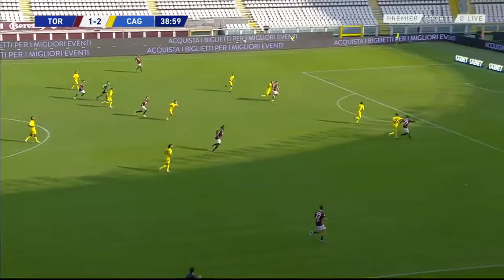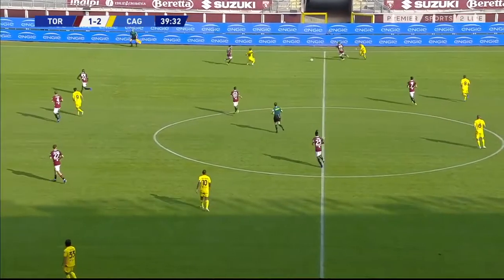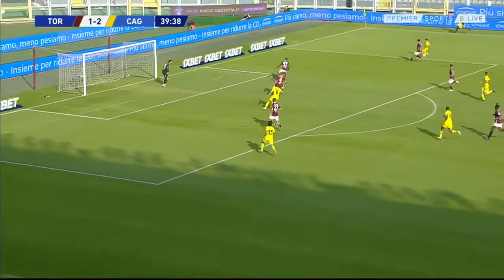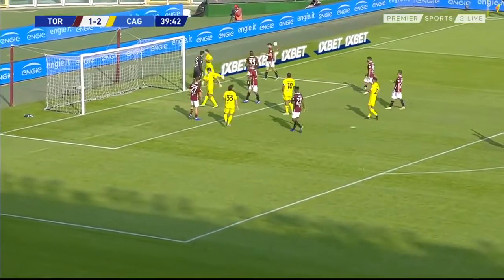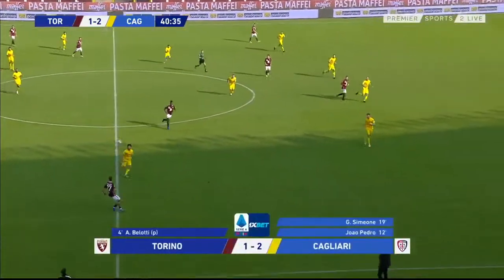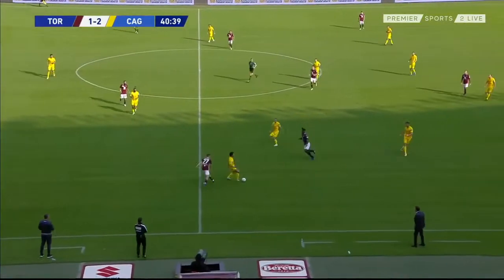Here's Rincon. Ball played forward to Bonazzoli. Lykogiannis finds Zappa. He tried to play the ball into Nández, but there was a bit of confusion. Cagliari get the ball on the right-hand side. Here's Nández checking in. And Ricardo Rodriguez doing well. Time. It might not be too much stoppage time. A little injury to Thomas Rincon halfway through the half. It was the only stoppage we've had. So you can expect one or two minutes.